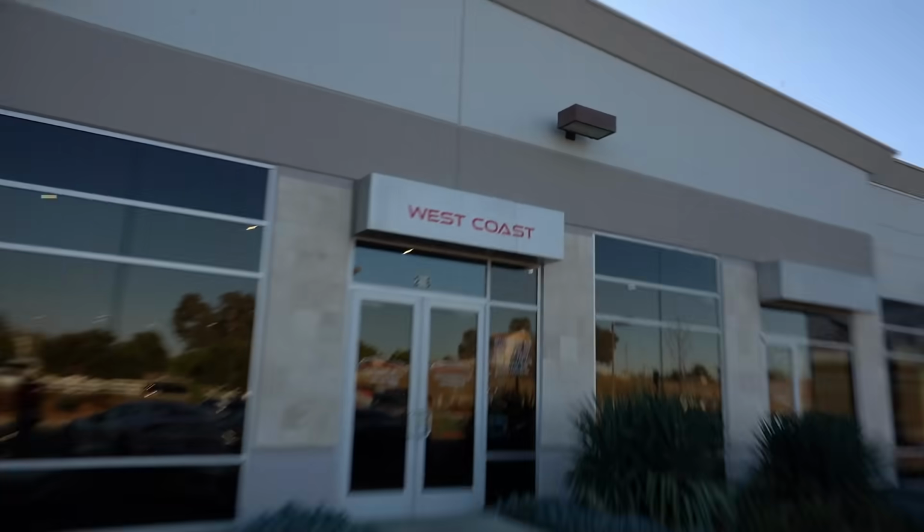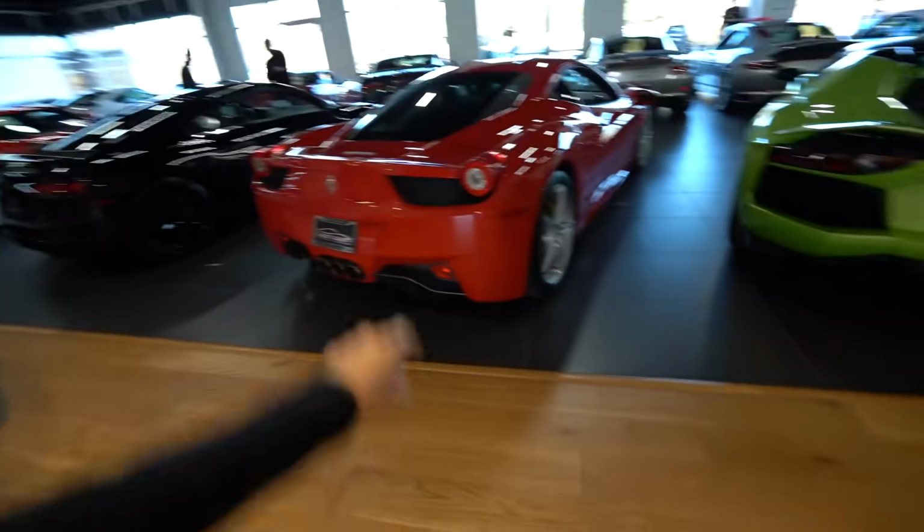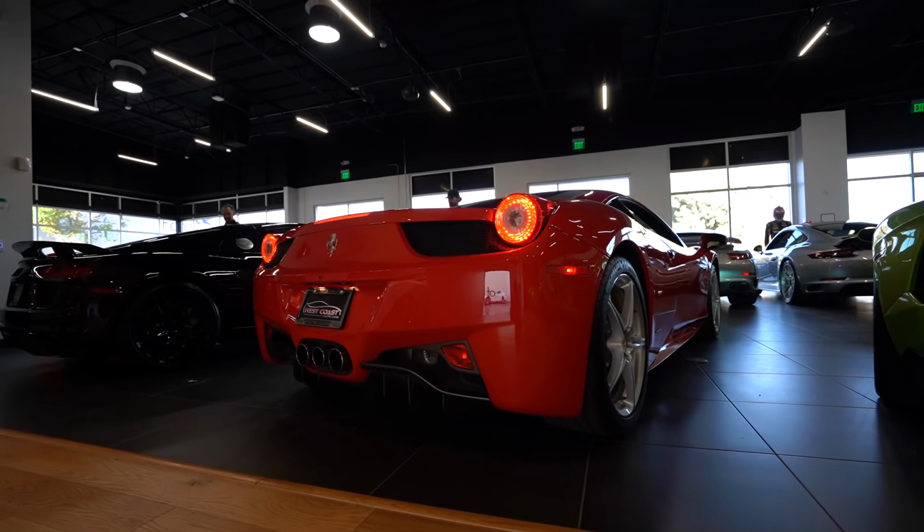All right, we just got here at West Coast Exotics because they just listed a red 458 that I want to take a look at, do a little bit of a test drive and get a feel for that to help make my decision a little more clear. Let's not waste any time. Let's pull this outside, cold start.